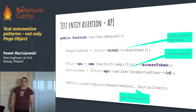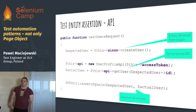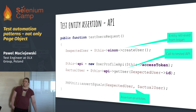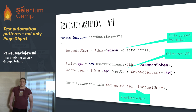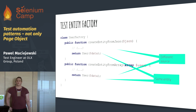So this assertion, from one perspective, is really clear because you're just making assert equals. The output is also really nice, because when there's some difference you receive a git-like diff of what was expected and what changed, and it doesn't require any additional actions. You're just passing two objects. So in order to achieve this, what I propose is to use some factories.